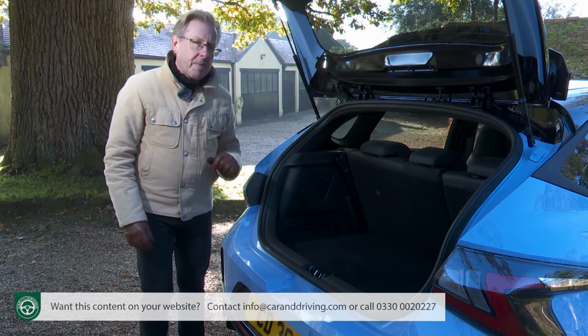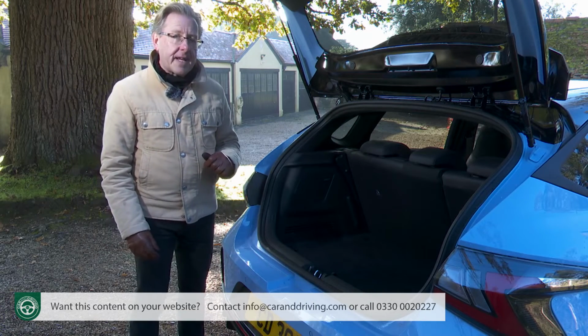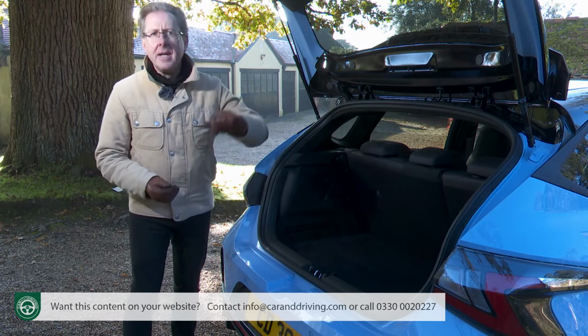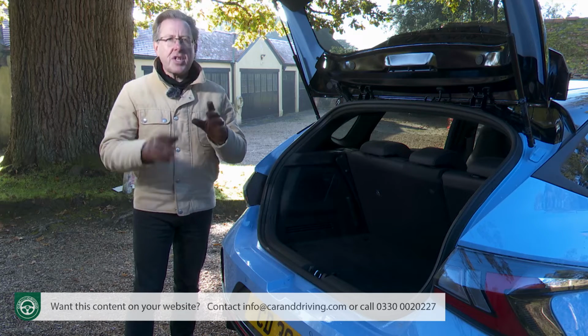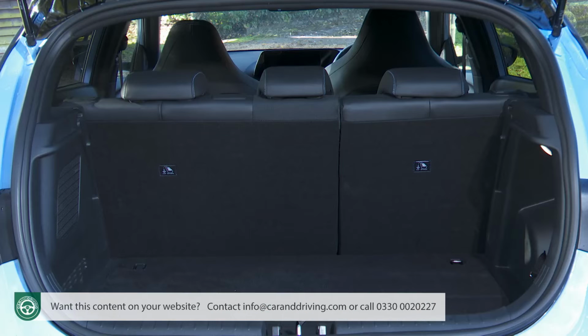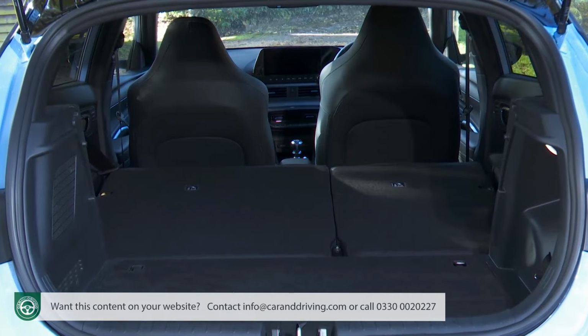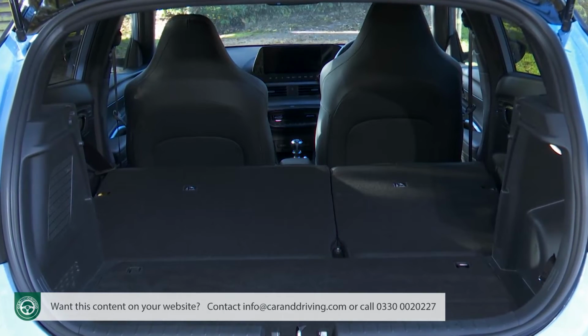One day, a supermini maker will offer the flexibility of either a ski hatch or a 40-20-40 seatback split, but that day hasn't yet come, so there's just this conventional 60-40 split backrest that lowers to reveal a 1,165 litre total capacity.